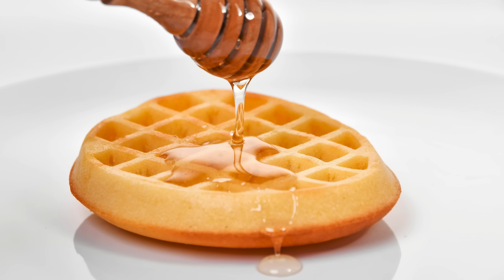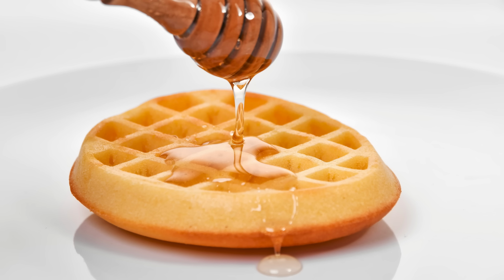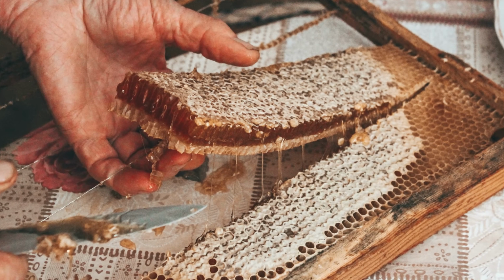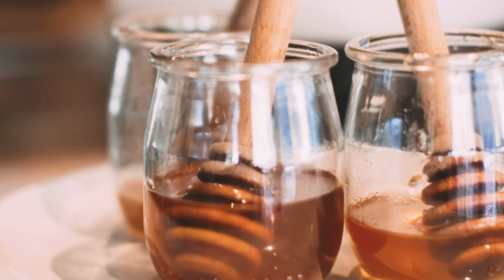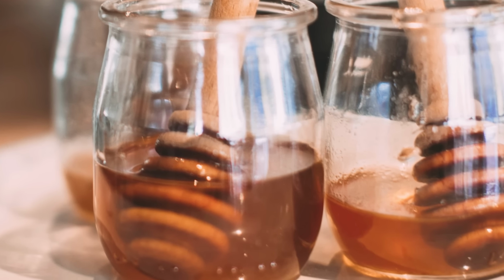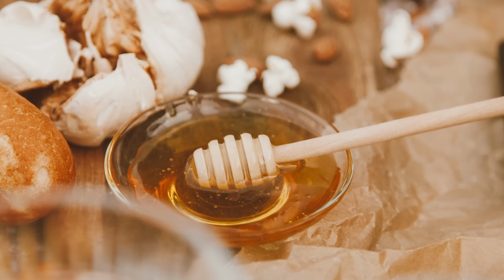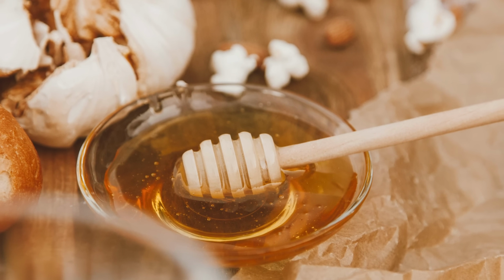Organic does carry strict legal meaning, but here's the catch that catches out most shoppers. Certified organic honey must display a control body code like GB-ORG-05 for Soil Association, and requirements include hives sited 3 kilometers or more from pesticide-treated land.